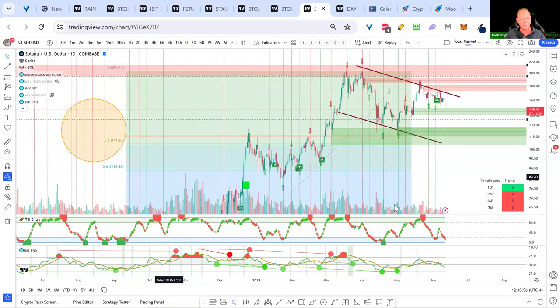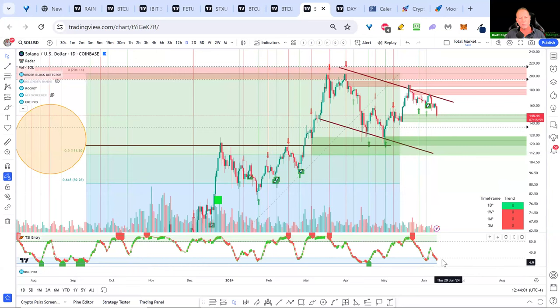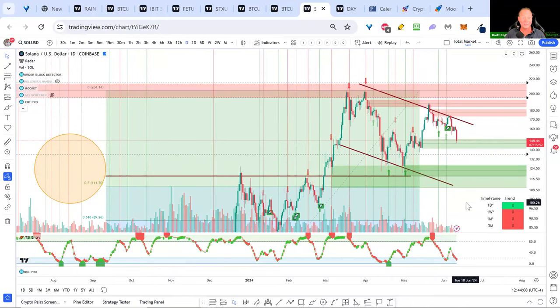And so what do we have here? We've got the RSI not showing us a whole lot there. TSI oversold, but I would want to see an ERI. ERI, TSI, when you start seeing those things add up, that's when it's time to get in.